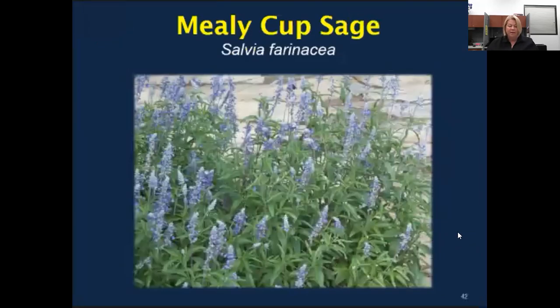Mealy Cup Sage, a South and Central Texas native with spikes of blue flowers that bloom all summer, growing about 3 feet tall and wide. Like many salvias, it looks best if cut back once or twice during the summer. It is fast growing and will flower in the first year in less than 4 months from seed. It is a short-lived perennial during cold winters.